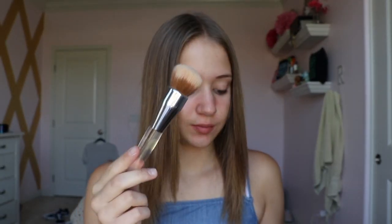Next thing I do is I put on foundation. I'm going to put one pump on this toilet paper. And then I use this brush. I'm going to be using this brush to put on my foundation.